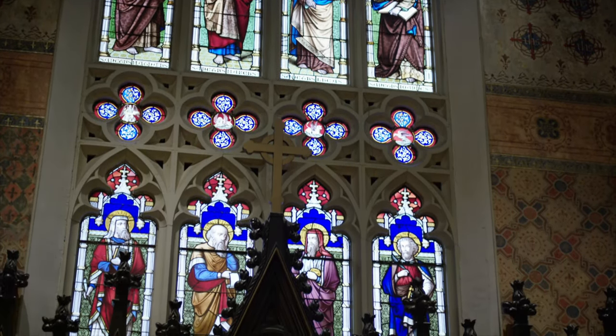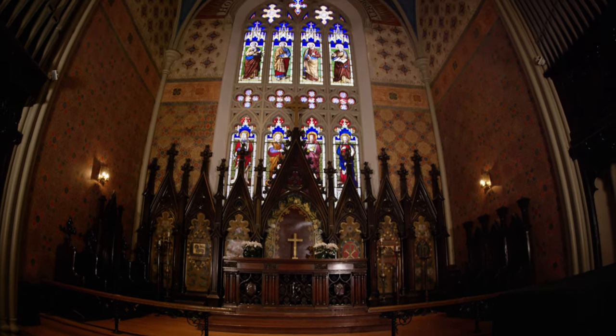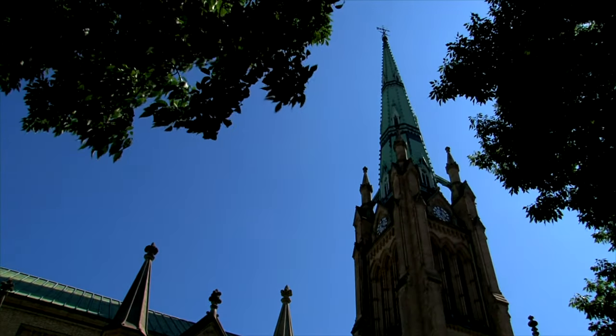Next up would be explore the many cathedrals here. They have the St. Andrew's Church, St. George's Greek Orthodox Church, Trinity St. Paul, St. Patrick's Catholic Church, so many different cathedrals for you to go inside and check out. The architecture and the stained glass is some of the best you'll find anywhere in North America.